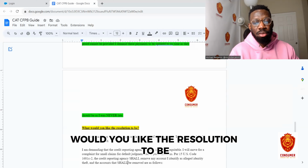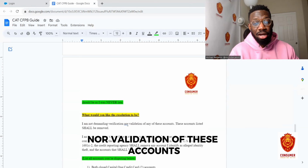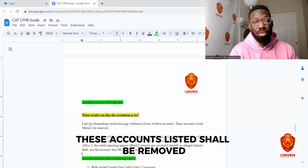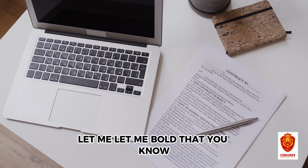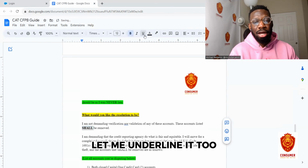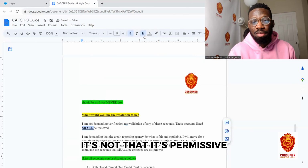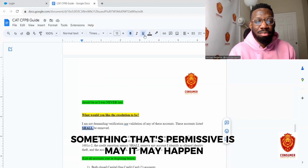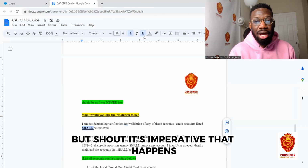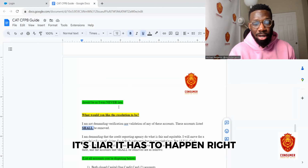What would you like the resolution to be? I'm not demanding verification nor validation of these accounts. These accounts listed shall be removed. Those of y'all that know about consumer laws, let me bold that, and underline it too. You know that shall means that it has to happen. It's not permissive. Something that's permissive is may, it may happen. But shall, it's imperative that it happens. It's not optional. It's required. It has to happen, right?